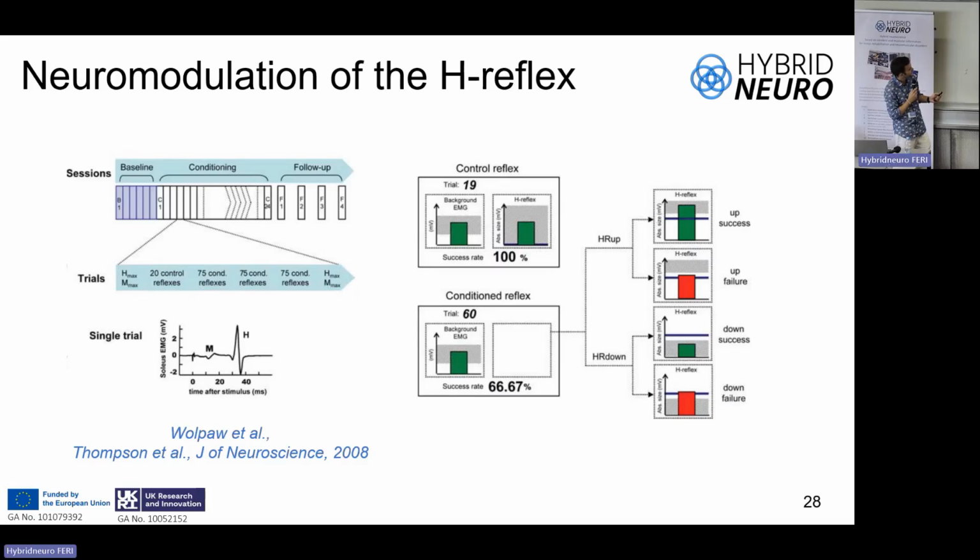So you have the M wave, and then you have the H reflex. You measure the peak-to-peak amplitude with the EMG, and that's simple. So the protocol consists of having a baseline. You record many of these trials to have a baseline H reflex amplitude, and then you present the subjects with two paradigms, where you need to actually upregulate it or downregulate it.